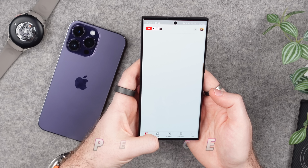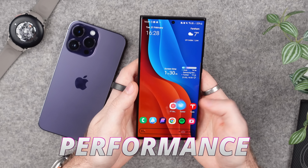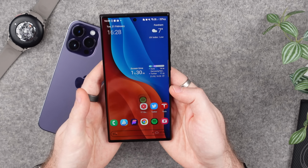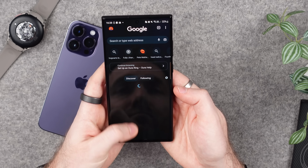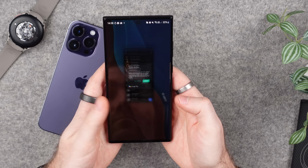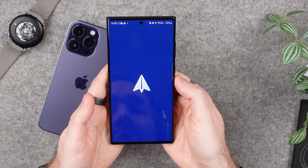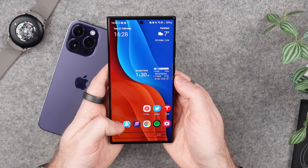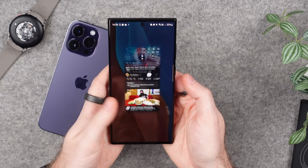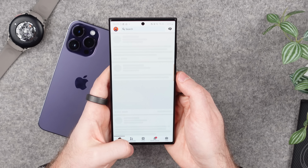Performance is next, and my oh my, did we all get a surprise this year. There's no more Exynos chip. It is the Snapdragon Gen 2 in every S23 and S23 Ultra phone. And this has brought itself bang up to speed with the iPhone 14 Pro and probably then some. Now this was my biggest complaint about the S22 Ultra because of that half-baked Exynos chip, so it is great to finally be able to see what everyone else has been going on about after all these years.